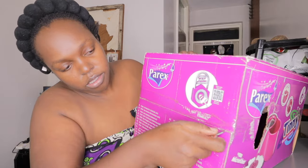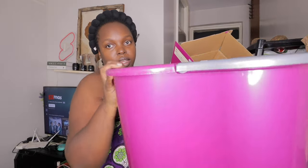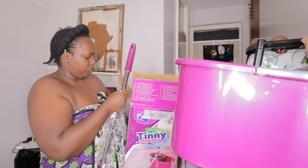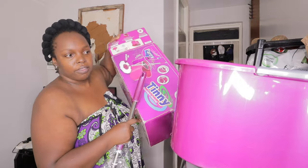Okay, let's unbox. The reason why I got this is because it has the spinning. So it comes like this. It comes with the refill, the handle, and what else? That's all actually, in this box. Step one. Tiny economy in cleaning. I think tiny means the small one, because my sister's one is huge. So, yes, no more excuse. You will be cleaning, lady.